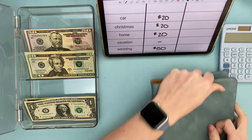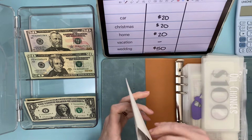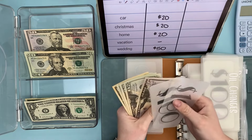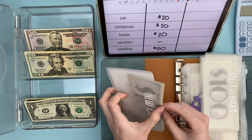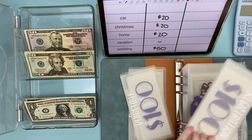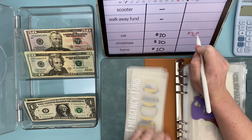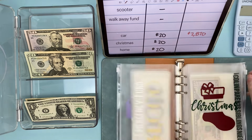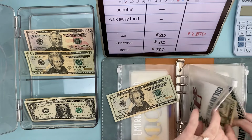Then the rest of this money is going into Big Blue. We are going to add $20 into car. So now in new car, we have 100, 200, 250, 270, 290, 310, and 320. Plus 1,000 in repairs, 100 in oil changes, 250 in deductible, 200 in registration, and 1,000 in emergency fund. So I have $2,870 in car. So close to $3,000. Right before I have to get an oil change, so it will not reach $3,000.